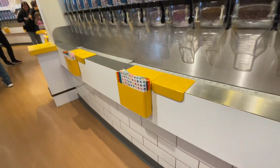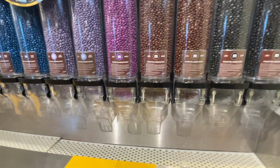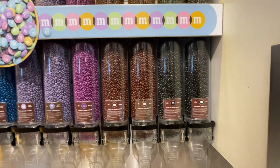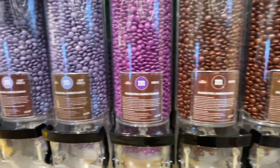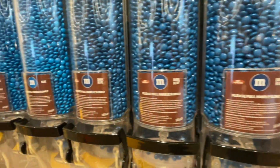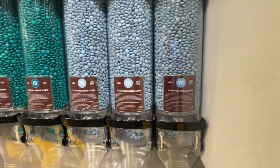Oh, guys, this is the place, isn't it? Where you can fill up to your heart's content, so long as you can afford it, any of these amazing different types, different colours, different flavours of M&Ms. And the smell is off the chart. It is so chocolatey down here.